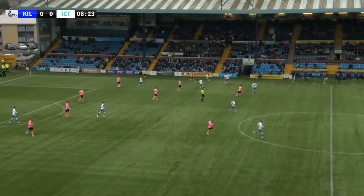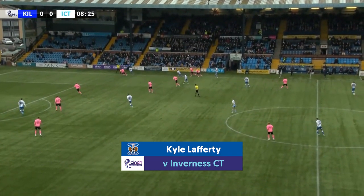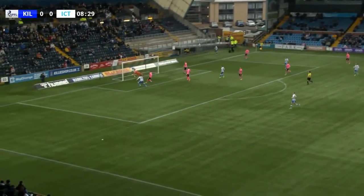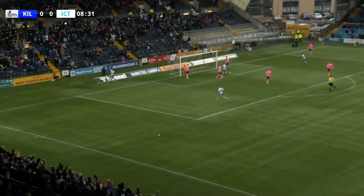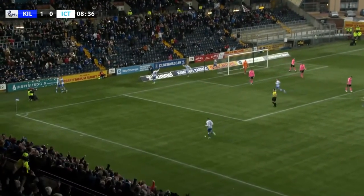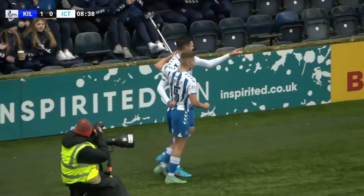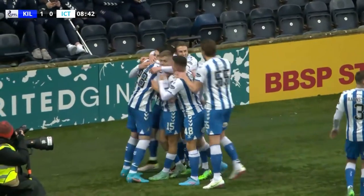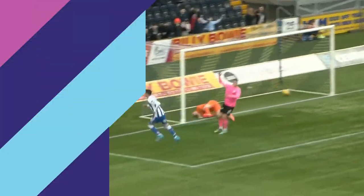Sutherland. Sutherland's knocked it back the way, and Mackay can take it for a run down at that far corner. He's done well. Great ball in! Oh, what a goal that is for Killie! Kyle Lafferty's back with a bang! Off the left foot, Mackay with a delivery, and Kilmarnock are 1-0 up inside 9 minutes. And Kyle Lafferty, his first of his second spell here at the Rugby Park Club.